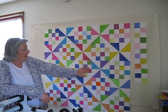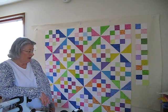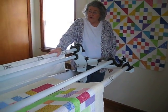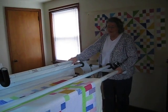So once I have the border included and have it sewn together, then I'll make sure that it's all ironed well and that my seams are lying down appropriately. And then I load it onto my long arm quilting machine, which is located right here. My studio really used to be my bedroom, but now it's my studio.